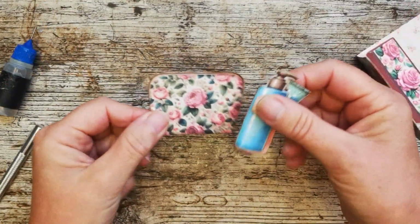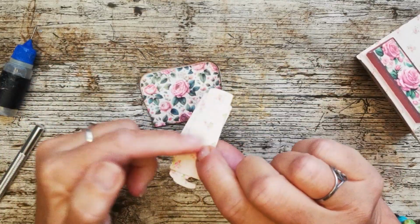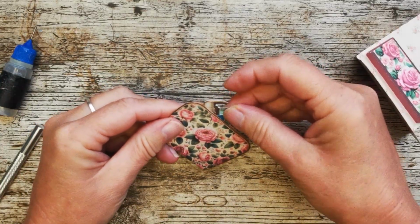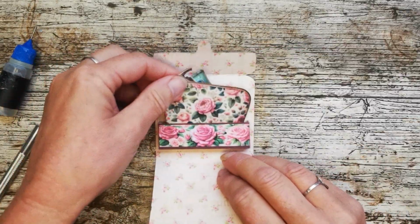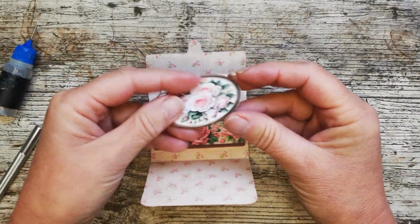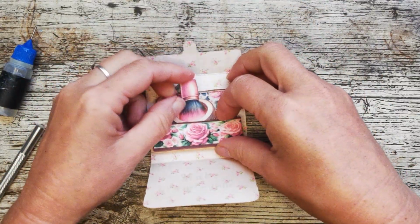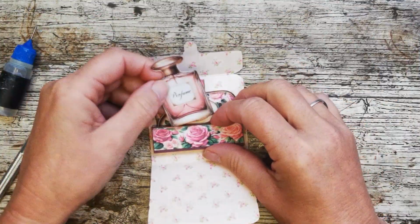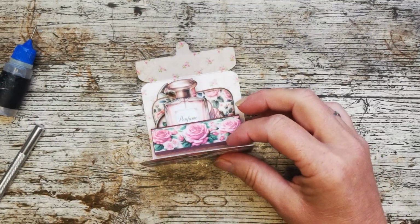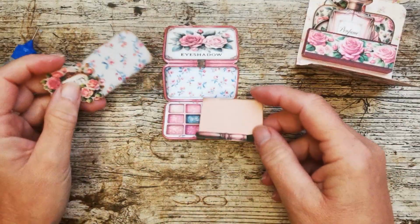Let's go back to our little pouch for our cleanser, toner and moisturiser. These three little tags with their writing spaces on the back are just going to slot into the pouch. They're going to have to go on a bit of an angle to fit them in here. There they go. They can go in. The powder compact, a little bit of whimsy, I love that, can go in. Our blusher brush and pot can go in. Our little bottle of perfume can go in as well. It's looking quite nice and full. And let's move on to the makeup, the eyeshadow palette.